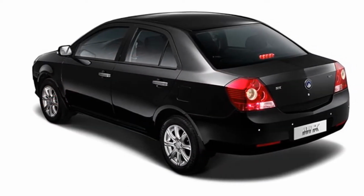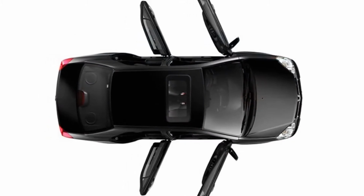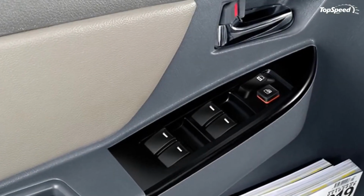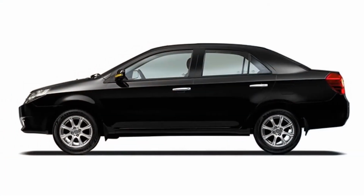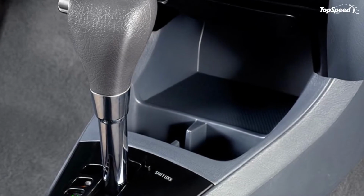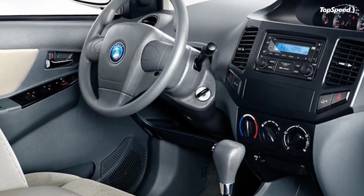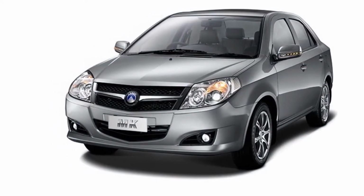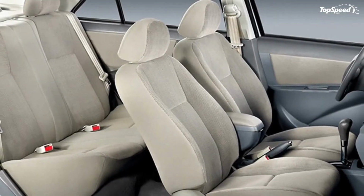Much like the CK, the MK remained largely unchanged since its launch, featuring the same styling cues inside and out for the 2014 model year. Sold in various Asian and Eastern European markets, as well as in Australia and New Zealand, the compact sedan is motivated by a 1.5-litre, four-cylinder powerplant shared with a host of other Geely products.